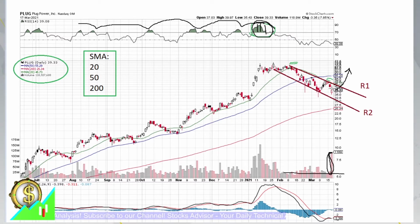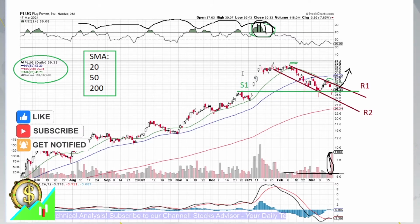Therefore, also, by the way, before discussing entries, we are already in the vicinity of a very strong support level. Here formed the previous wave, which is about, let's say, 39. This level S1 is also working as a very strong support level, and the price was just sitting on it today.